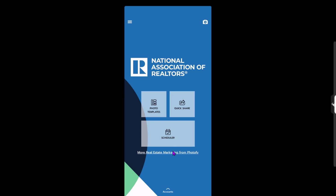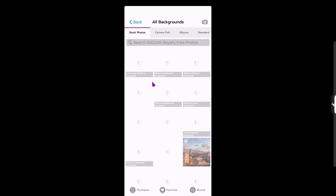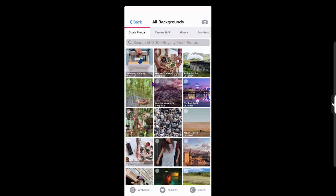The last thing that I wanted to show you is that under accounts, you can click on here, click on personal, and you have all of your options available, but you have more creativity that you can do here. So for example, you have your photos and your collages, and it gives you different images that you can build on, right? So if you wanted to use any of these pictures, you can simply click on one of them.